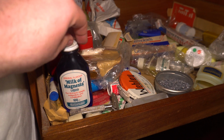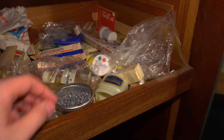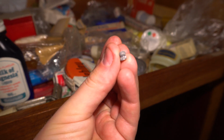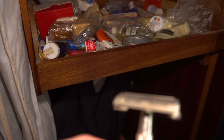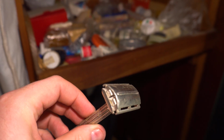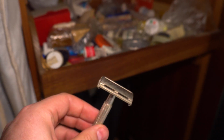Got milk of magnesia. Just sort of medications. I feel like there's air rifle pellets. Wow, look at that. That's a super, super old razor. Can't get the focus on that, but that is, come on, focus. There we go. So I think you'd actually just put a razor blade in. Nuts. I want to shave my face with that. So let's carry on through.